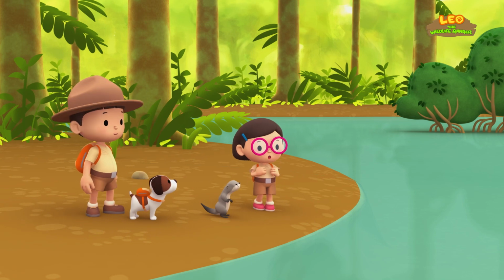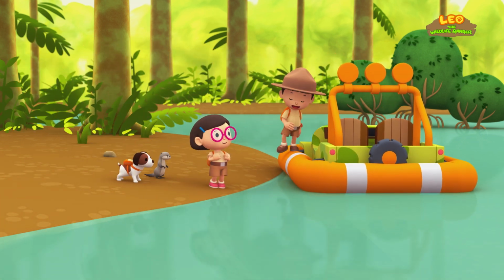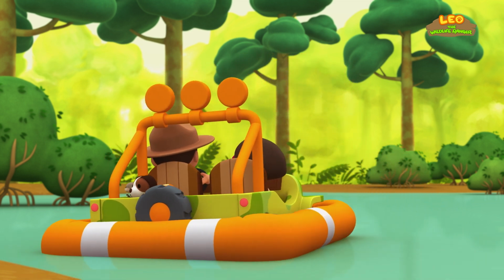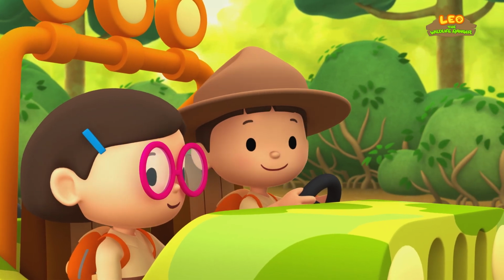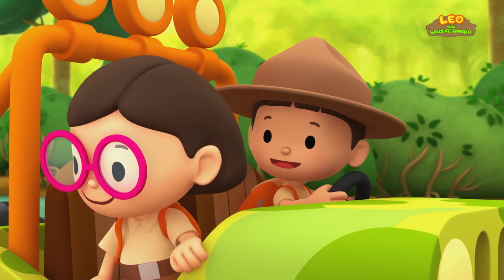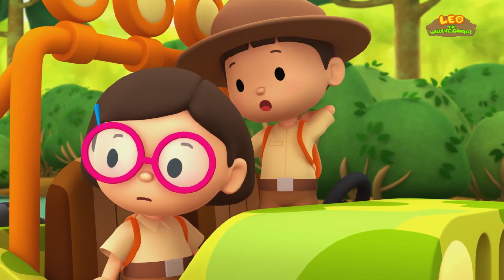It looks like the only way to get to that river is to cross this one. No problem. Come on, everyone. Thanks, Leo. Now we can get to the other side in no time. Right, little guy. We're gonna find your family very soon. Look, we're getting closer. What's the matter, Hero?